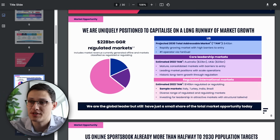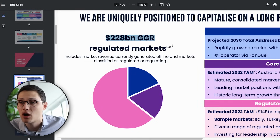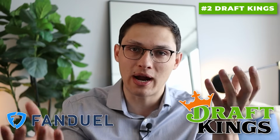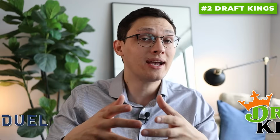And interestingly, it's by looking at Flutter's earnings presentation from when they first went public that we can see the potential size of this market, which they estimate as 228 billion GGR in regulated markets. So they're basically saying, yes, there's steep competition between FanDuel and DraftKings, but even if they didn't gain any ground on each other, there's still a massive market for both of them to go after. And like most new industries, we're likely going to see 1 or 2 big winners in the space.